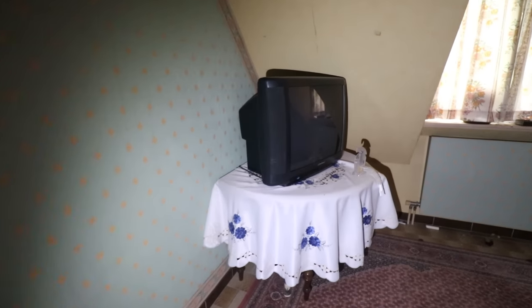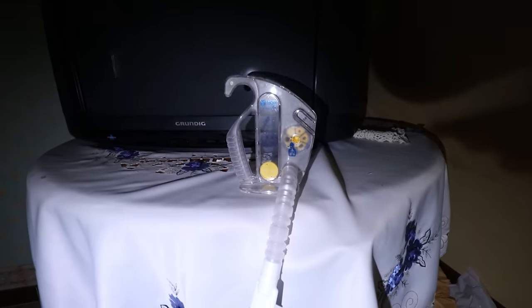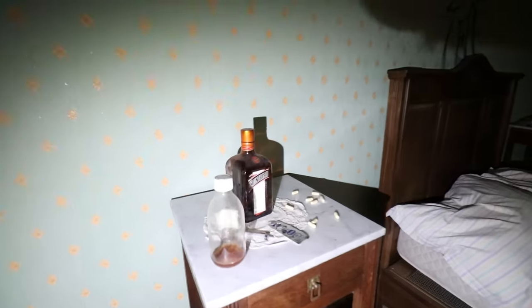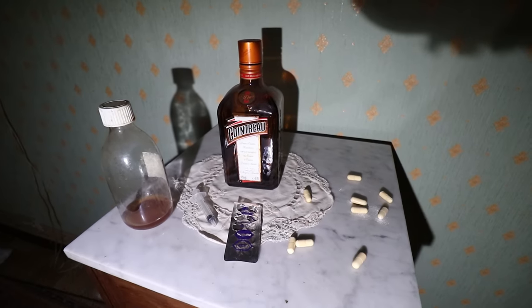This old TV sat here in the corner. And what is that? Looks like something to do with breathing. Obviously not 100% sure, but I've got some pills and some drink up here as well.